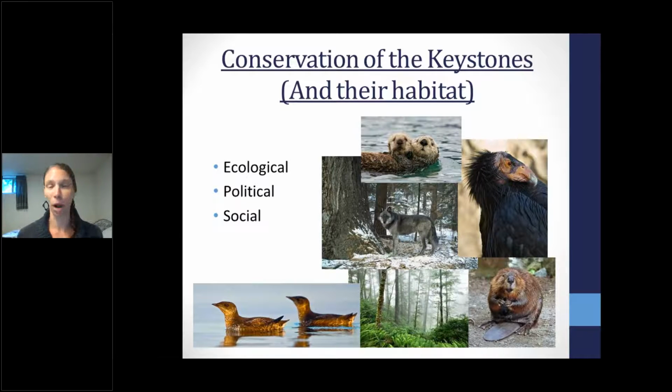There are certain people, probably like Paul Engelmeyer, that would get out of bed and go to a rally for the red tree vole. Not everybody's that way. However, wolves, sea otters, beavers, California condors, these tend to be species that have a lot of social excitement and pull. So that's how I break up and think about the lens of my work. And again, a lot of them hit all three, but I just want to give that overview.